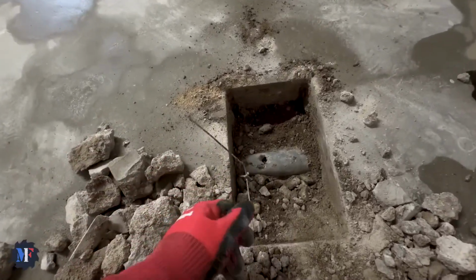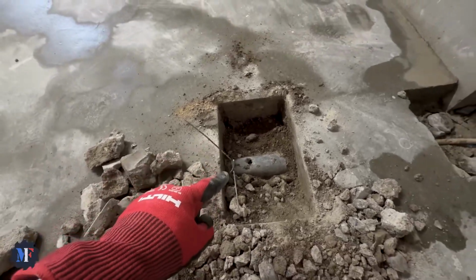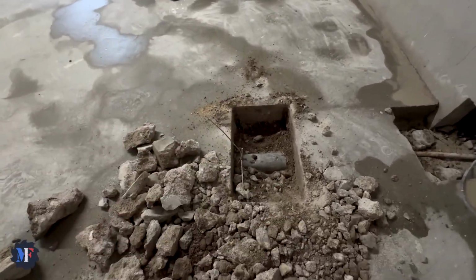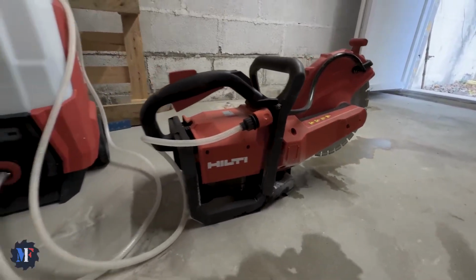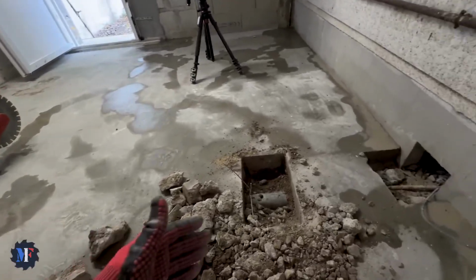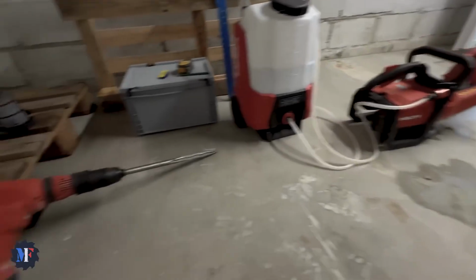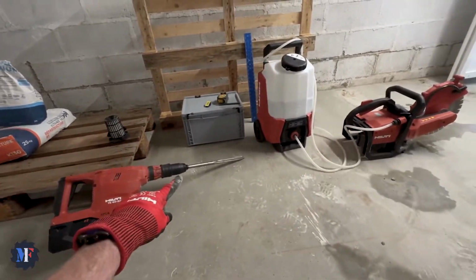We'll need to dig with the small trowel, remove all the soil until we find the 200 polyvinyl chloride. So it goes like this. And then we'll make it bigger. So to cut, the small battery-powered concrete cutter and the battery-powered water tank to prevent dust. It puts water on the ground and slurry. It's always better than breathing in dust. And of course, the TE60 on battery, we drill, we chisel, it's perfect.